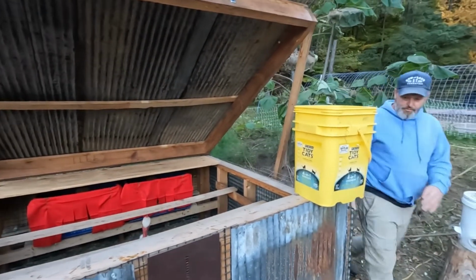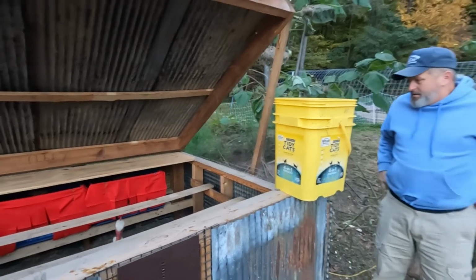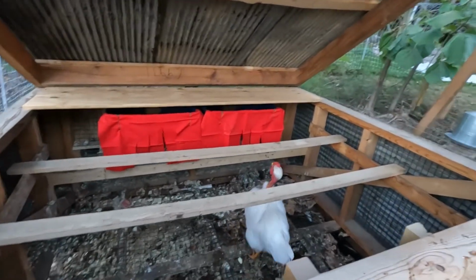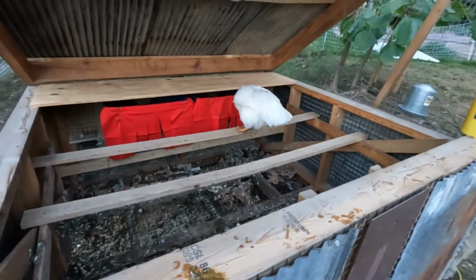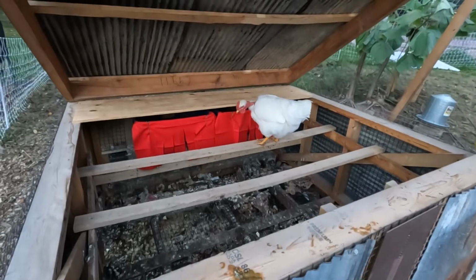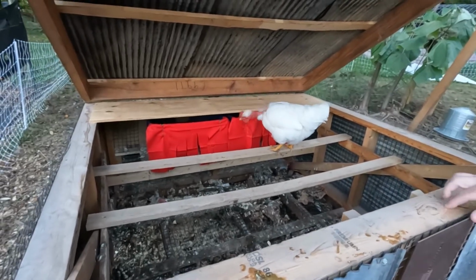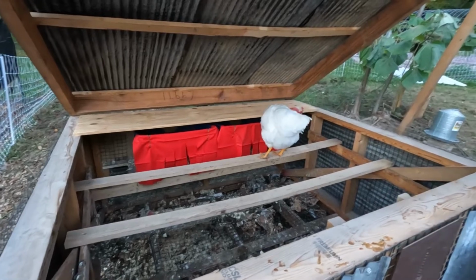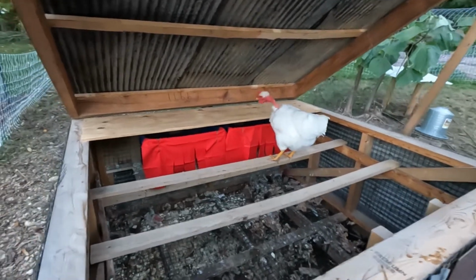So that right there should be dark in there. See if she goes in. And now they shouldn't say they can't nest in there, but I wouldn't think they'd want to. Hopefully they figure it out fairly easy. They were used to getting on that and I think they were jumping too. Now they can't.